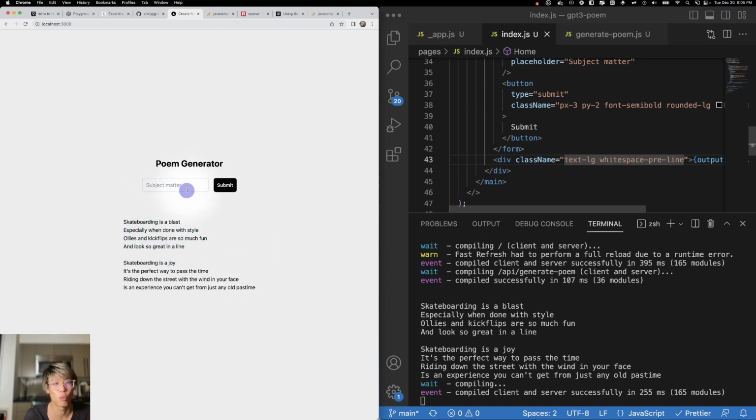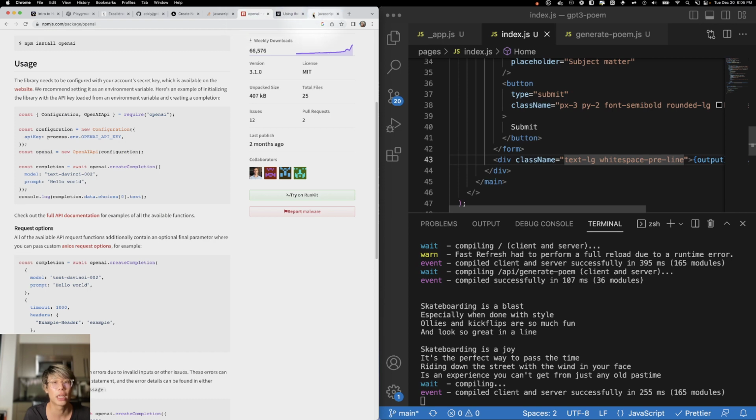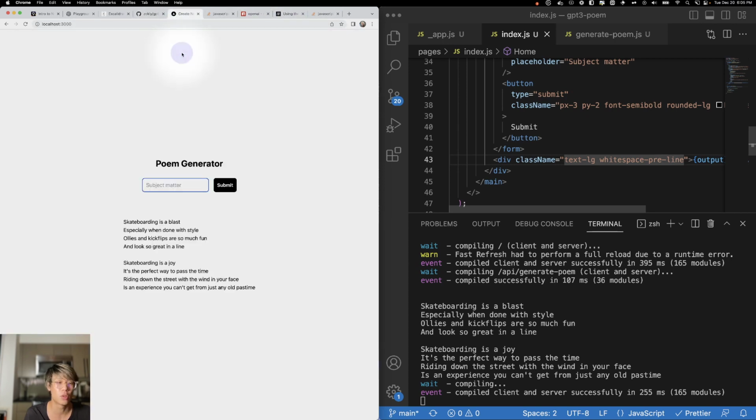It's not the worst poem generator, but now we have an app that you can type in whatever you want and you get a poem, right? And I know that we did poems today, but really, guys, you can make any kind of app like this. You could do a movie recommender, a travel agent bot, a chat bot. There's so many possibilities. If you do want ideas for GPT-3 apps, do let me know. I always have ideas for these types of apps, and I'm always down to talk about these things.